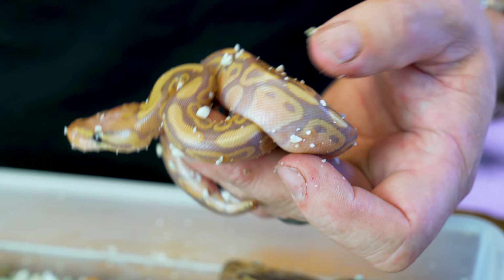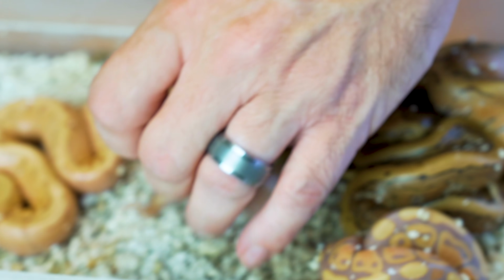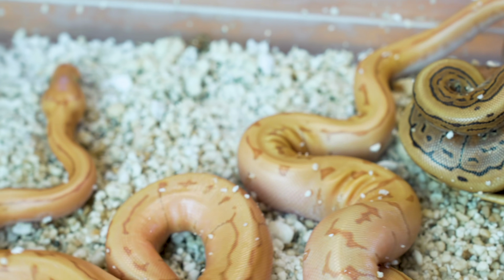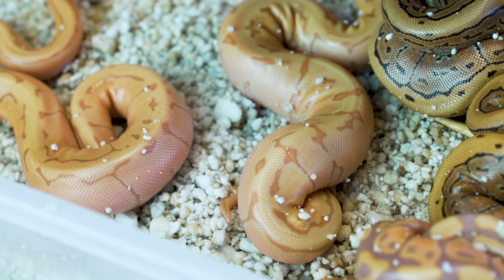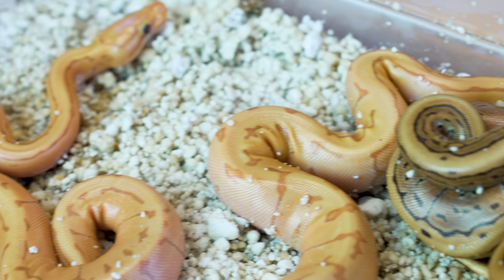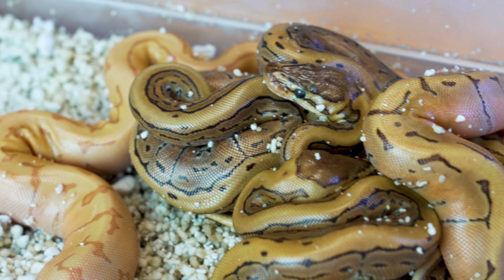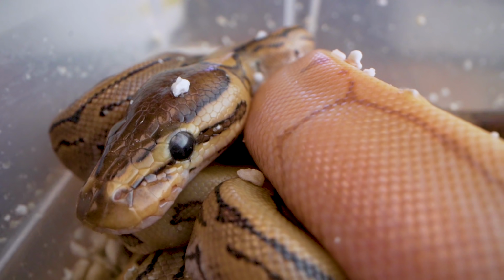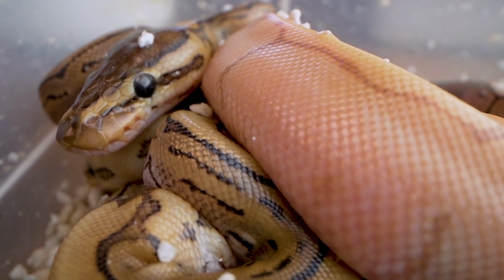Unfortunately, it's not an Enchi, just a normal banana, but these two here are ridiculous. These are the banana Enchi pinstripes, and oh my gosh, look at the reduction of pattern on these guys, the blushing on it. I mean, just that kind of beautiful color. That Enchi mixes so well with banana, then you add pinstripe to it. Unbelievable. I couldn't be more happy with the way these two hatched out, but really, the entire clutch was absolutely beautiful, and it is so awesome to be hatching so many cool baby snakes.